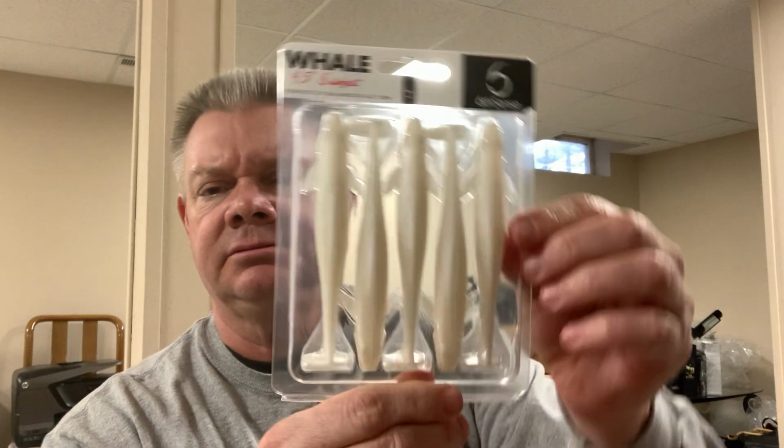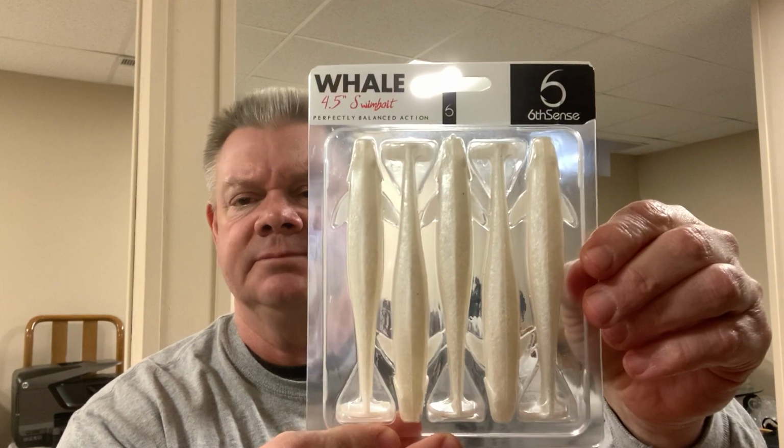Another new bait is their bigger swim bait. It's a 4.5-inch whale. So I never thought I'd say a 4.5-inch whale, but you get the idea. I guess when you kind of look at it, it kind of looks like a whale. Let's see if I can do this and not make a mess on these ones. And I think this is that same white shad pearl. Let me just double check. They just call this pearl white. And I got 3 different colors of that. I'll show them to you.